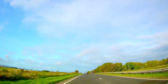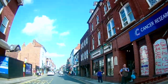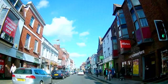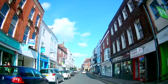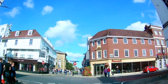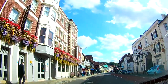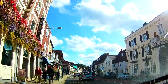I think the best part about a road trip is not reaching your destination, but experiencing all the beauty on your way. Just look at the beautiful streets. Even the tiniest of the streets there were so pretty.